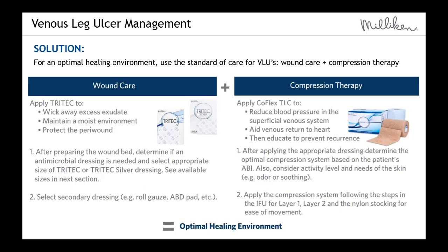For an optimal wound healing environment, use the standard of care for VLUs: wound care plus compression therapy. Millikan offers products that address wound management and edema management for use together. These wound care products are offered in antimicrobial and non-antimicrobial, depending upon your needs, and vary in sizes. Compression therapy is offered in two-layer compression kits designed to provide optimal compression. These compression systems come in variations based on the activity level of the patient.